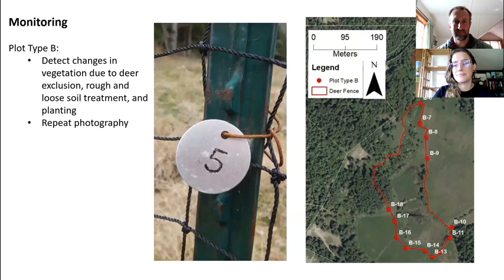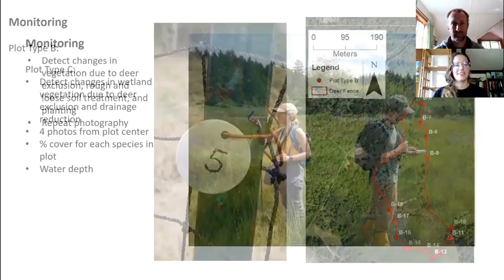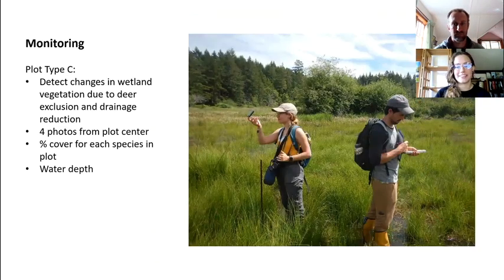For our type B monitoring, it's photo monitoring. So we're looking at the effects of the deer exclusion, the rough and loose soil treatment, and planting through repeat photography. Okay, so in our plot C, we have monitoring to detect changes in wetland vegetation in the wet area of the wetland. So there we're looking at the results of deer exclusion and of drainage reduction thanks to the weir. So we're doing repeat photography there, as well as percent cover for the plant species, and also looking at the water depth in these areas.